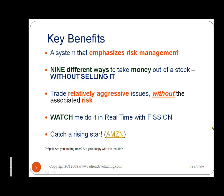So you can trade relatively aggressive issues. I've been in Research in Motion. I've been in Baidu. I've been in Google, Amazon, Apple, all kinds of very aggressive, very volatile stocks, but without the kind of risk that normally goes with that sort of thing.